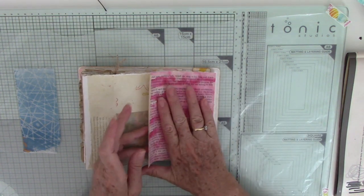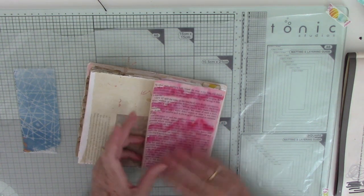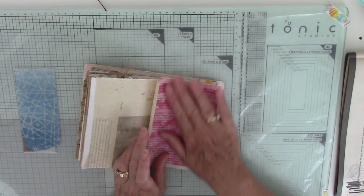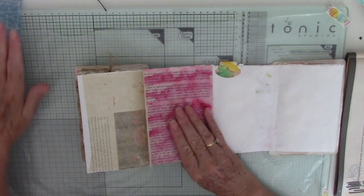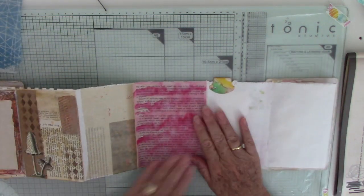Are you playing along? If you're playing with this challenge, what are you up to next? Have you decided? Or are you like me, just want to get back to doing odds and ends?